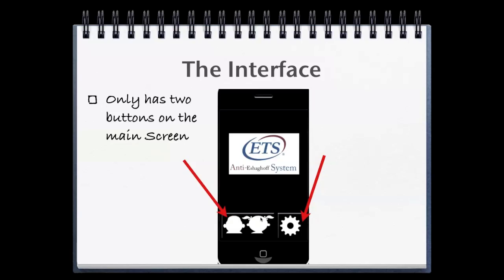So it's going to have two simple buttons. The first button, which we see here on the left, is going to be to launch the application. And then the second button on the right pretty much is going to be the legal disclaimers and how to use the program.